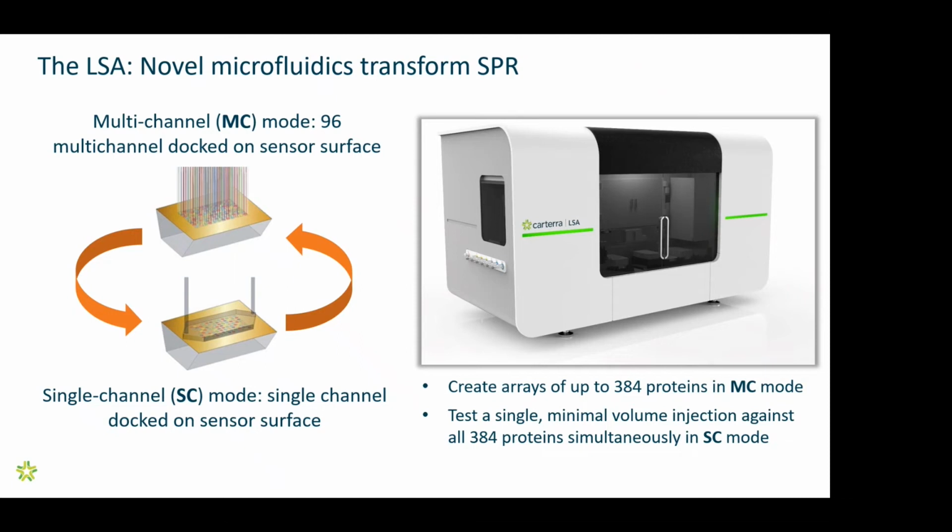If we look on the left side of this slide, we can see where that uniqueness comes from. It's in part this multi-channel mode where we can address the sensor chip surface with 96 multi-channels simultaneously, and we can do up to 4 events of that association to create arrays of 96 up to 384 unique species on the surface. And then we switch our fluidic modes with the chip surface remaining in the same location, but the fluidic device swapping out to our single channel mode where we can run injections across that array rapidly. Really what this does is we have arrays of 384 unique species on the surface, and we can test them quickly with single injections in single channel mode, allowing a tremendous amount of throughput, really unseen in the biosensing space, and really transforming what this instrument does and how SPR is used in early drug discovery.